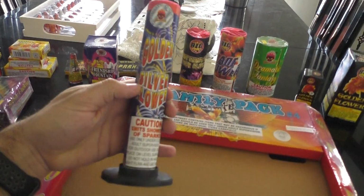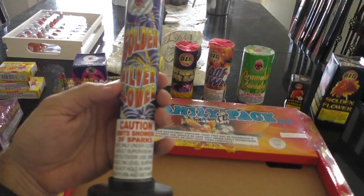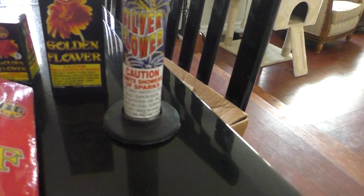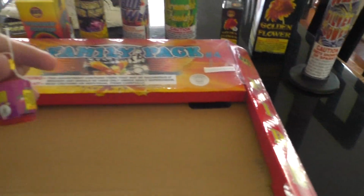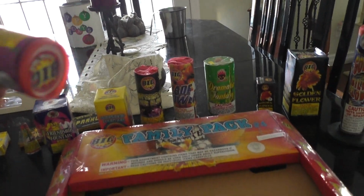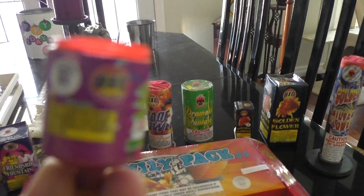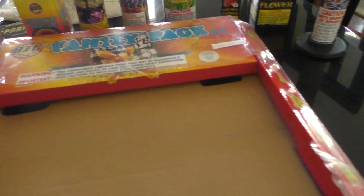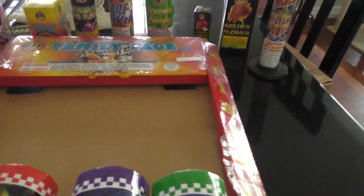Right, so this is a Mega Banger Golden Silver Flower fountain. Probably a 9-inch fountain. Here we have, what's this one called? Champagne Party Popper by Big. Still not focusing. Alright, I don't see another thing of sparklers here.